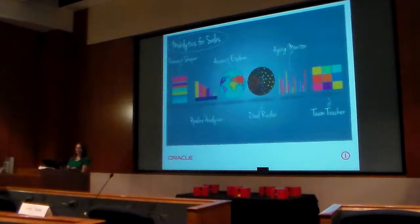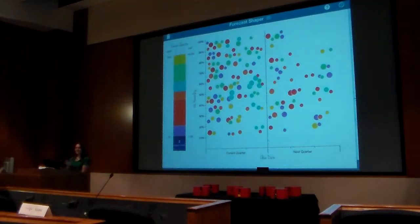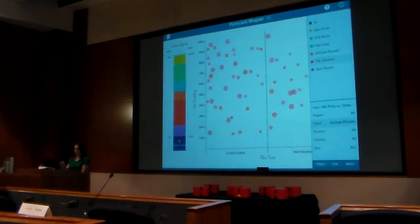Another application I'd like to show you is the Forecast Shaper. Now, what you see is a lot of fun information, and it's a lot of color, and that just shows that it's broken down by sales representative. So different colors coordinate with the different representatives. So for example, red is Pat Johnson.